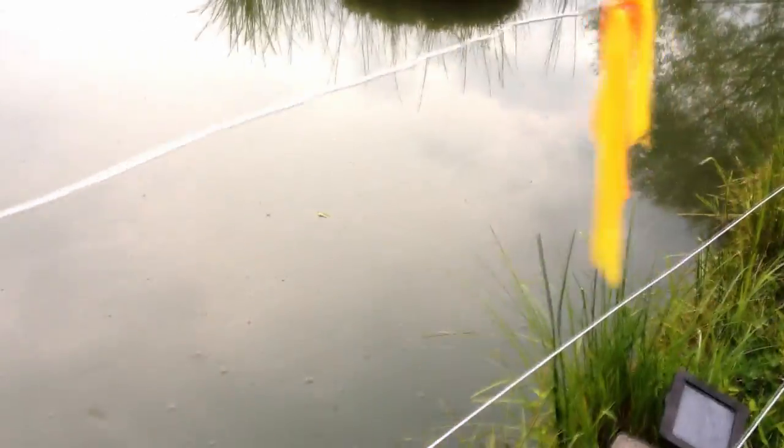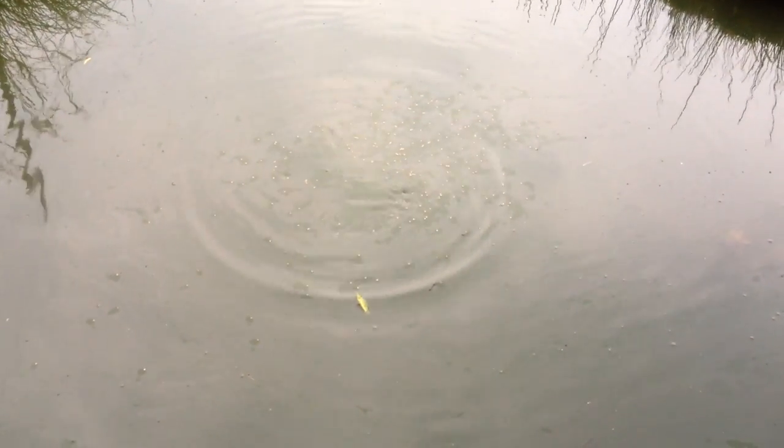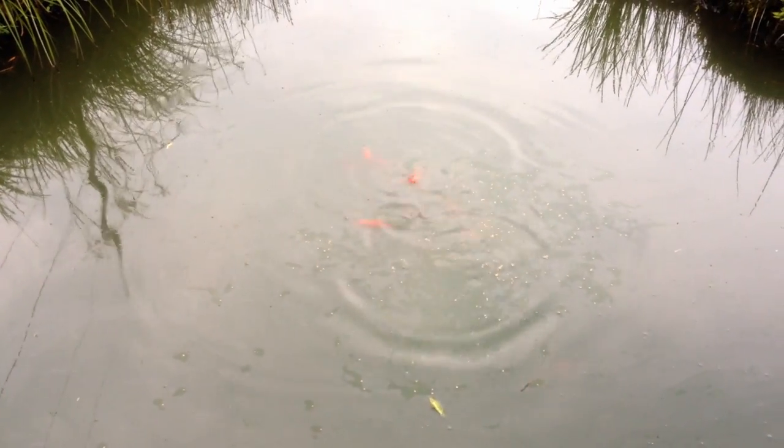Now there is a film on top of the pond, there always is this time of year, and it kind of looks like oil. Maybe it is a type of oil, but I think it's natural. And it goes away in the fall, so we're not worried about it. Wow, they are hungry. Look at that.